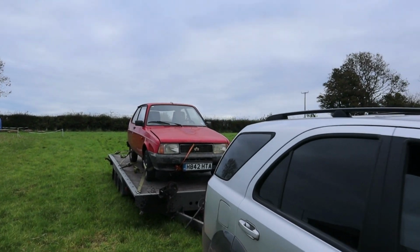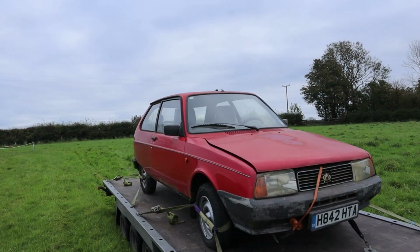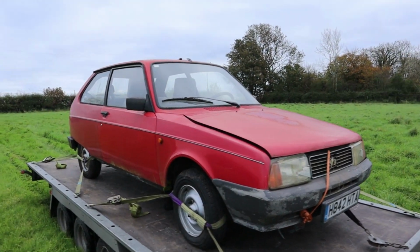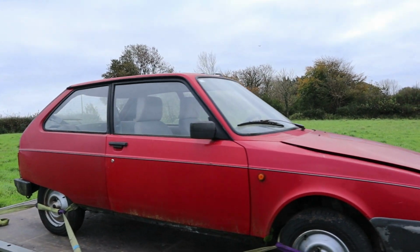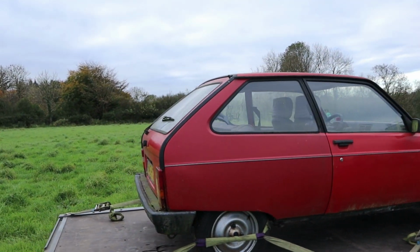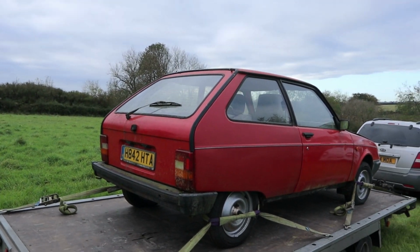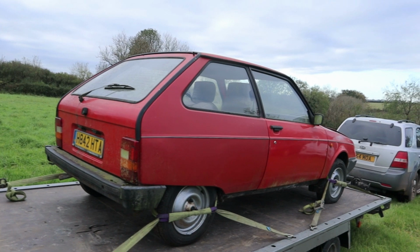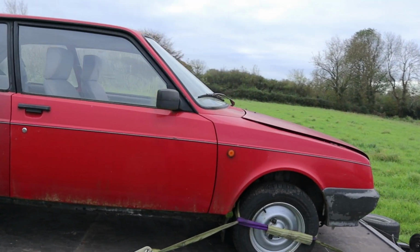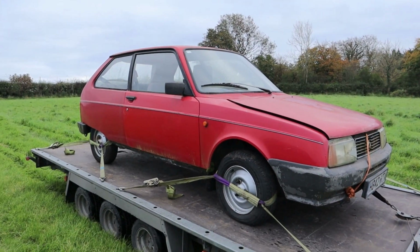It is an Oltcit. It has travelled here from the field of dreams. It is the Romanian built Citroen design for the Visa that they decided they couldn't make, so they shipped it off to Romania because Peugeot said no. It was originally a Hungarian car. It's had a small fire at some point, and yeah, I'm looking forward to getting this project started.